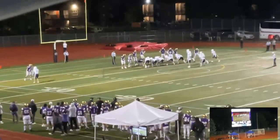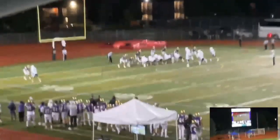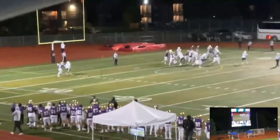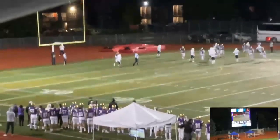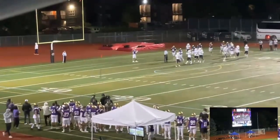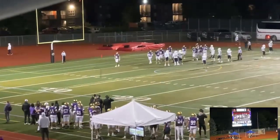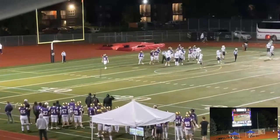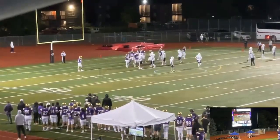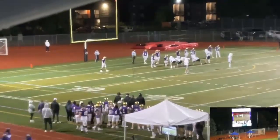Cherokee Trail has their play. It's a big play here. Man in motion, takes a snap, rolls right, throws. Incomplete. Fourth down. See what Cherokee Trail decides to do. Fourth down. I don't think it looks like they're going to go for it. I don't think they brought their kicker out.